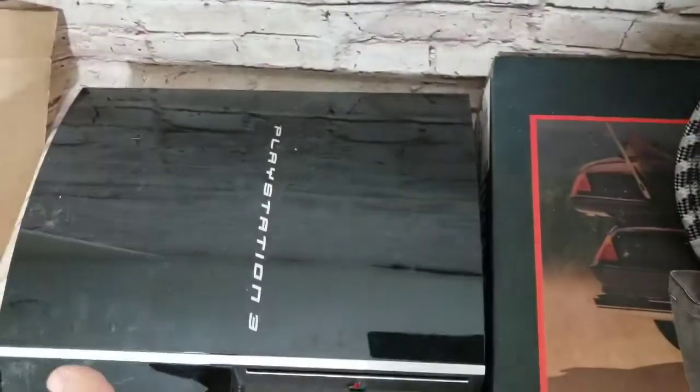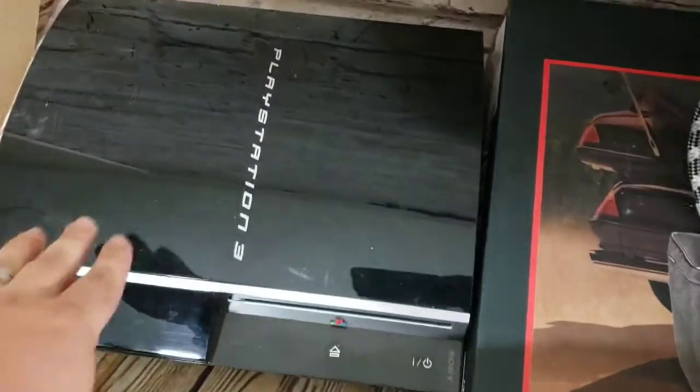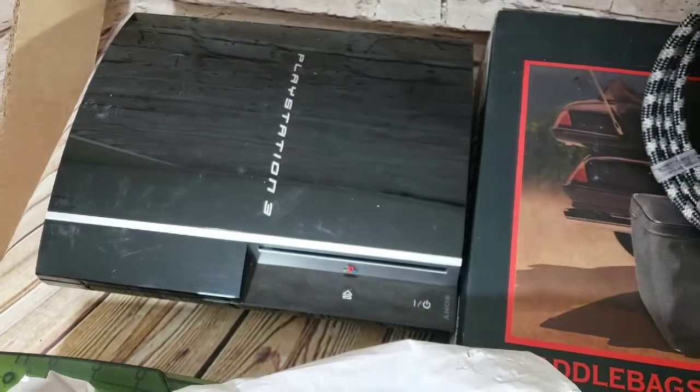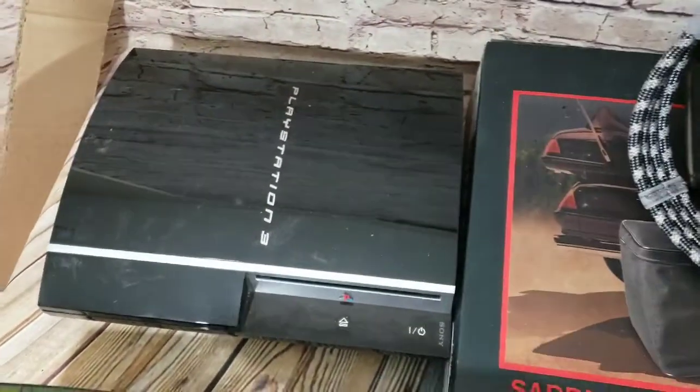25 bucks for the system with some controllers and games. These are the old school ones, they call them the fat models. These ones do really well. Usually on these I get like 80 to 100 bucks for a complete system. So for 25 bucks, not a bad deal. Plus it comes with games and usually 2 controllers.